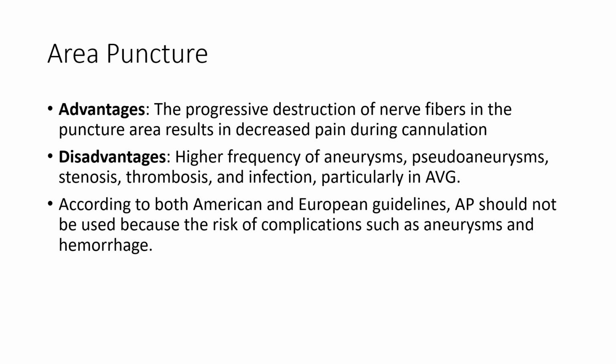The advantage of the area puncture technique is that if you keep poking the same spot, you destroy all the nerve fibers in that area, and that results in decreased pain during cannulation. But there are some significant disadvantages. If you keep poking the same general area, you weaken the wall at multiple points, and that predisposes to stretching of the wall or aneurysm formation. You can also get pseudoaneurysms at higher rates, stenosis or narrowing of the fistula, blood clots or thrombosis, and infections, particularly if you're using an AV graft.